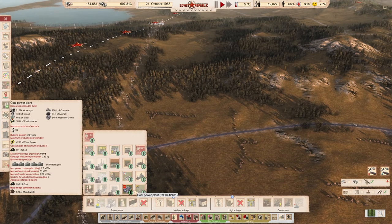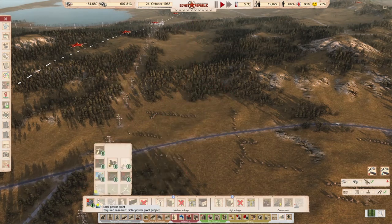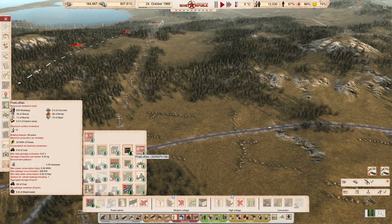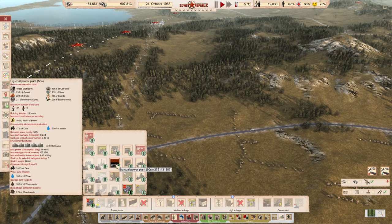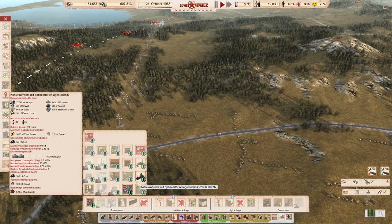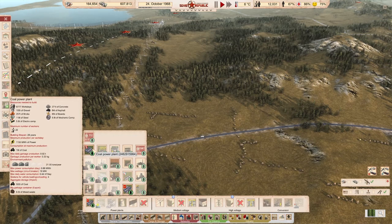No. 4,000? No, I think this is Rob's one. We have a coal power plant here. I should have it. Hopefully the mod wasn't removed or something. Maybe I need to find it in the other mods, but it doesn't matter. I'll find it. So we have the enormous coal power plant, but I don't think I want to start with that one. I think I want to start with the smaller one.